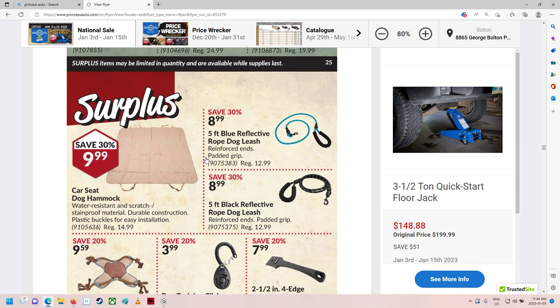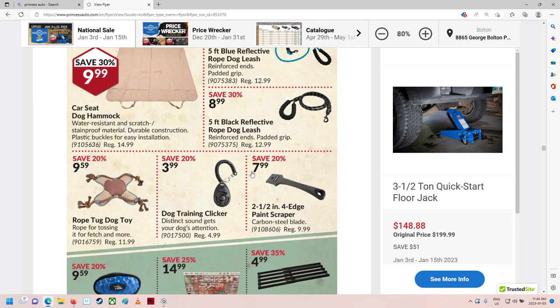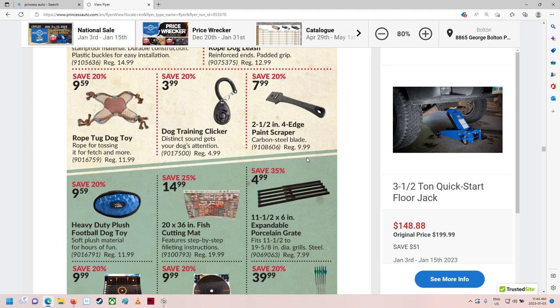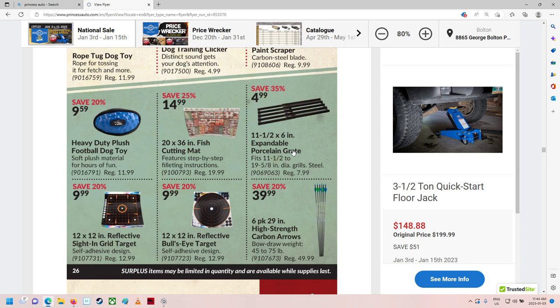Oh, that's all right. Surplus. What is this? Car seat dog hammock. Oh, no way. A few pup-pup things here. Pup-pup. That's what we call her. Our girl would call her pup-pup the other time. Or if there's another dog coming, I'm like, Paisley, look at that pup-pup. She knows what it is. She knows it's a dog.